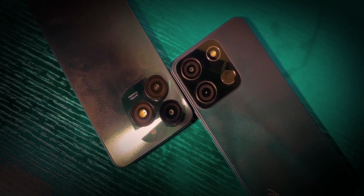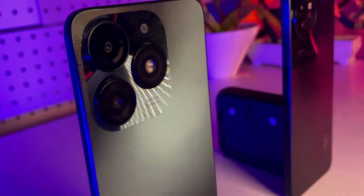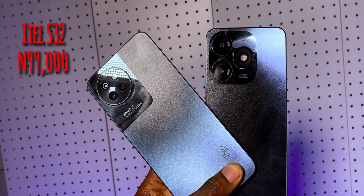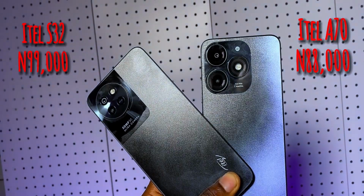The last video I uploaded was about comparing the Itel A70 and A60. I figured out from your comments that you guys didn't really want that video. So based on your comments from that video, this video is going to be a comparison between the Itel A70 and the S23. So here is the Itel S23 along with the A70. Which of these phones is better? Let's find out. First of all, the S23 is 99,000 naira and the A70 is 88,000 naira.